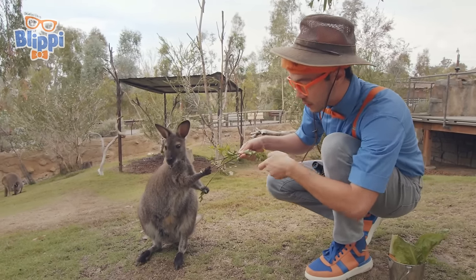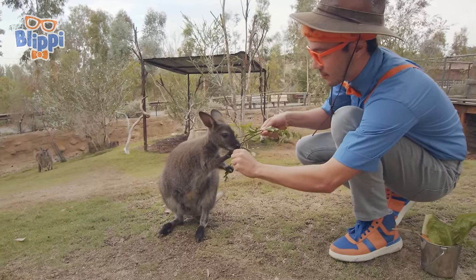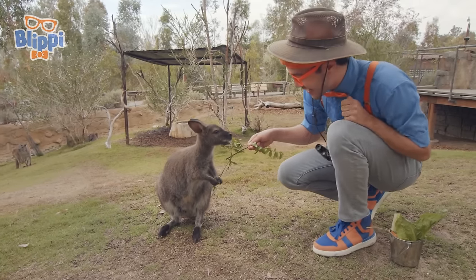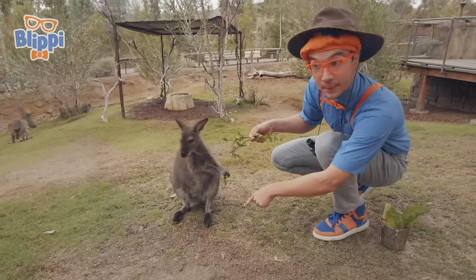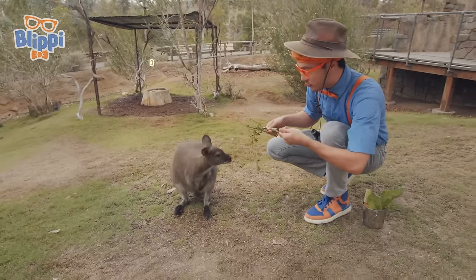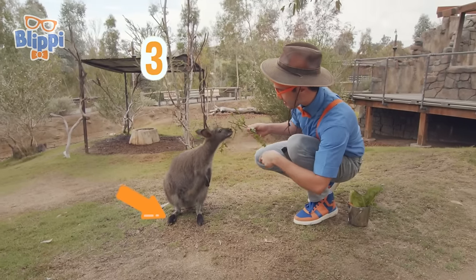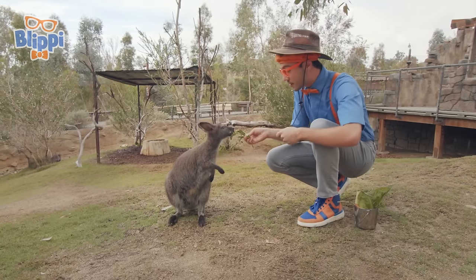Wallabies and kangaroos, look, they have really big feet. And they love treats. Ooh, that was a treat. Yeah, look, really big feet and a really big toe. Yeah, they have three toes. One, two, three. Whoa, she's having fun eating these leaves.